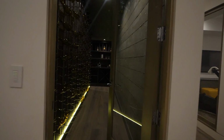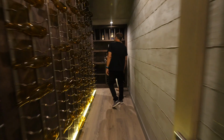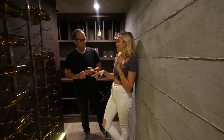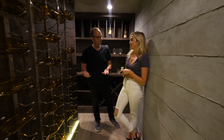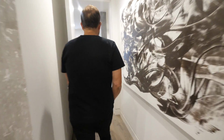Okay, wine cellar. Additional wine storage. This is massive. You could have quite a collection. Keeping it in a cellar like this looks cool, but there's actually a function to it too. Yeah, it's how you should do it if you're going to be keeping wine for a period of time. It keeps it in the right condition.